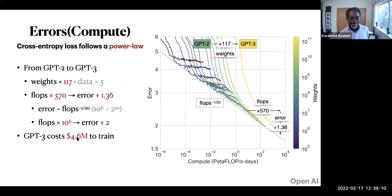Okay, but now we're at a point where it takes almost $5 million to train GPT-3. And basically this corresponds to 10,000 GPUs running all out for 2 weeks. And this is just a snapshot at the present time.